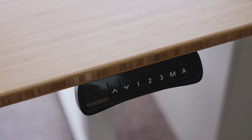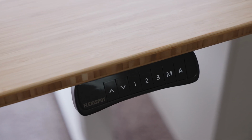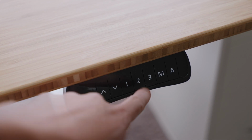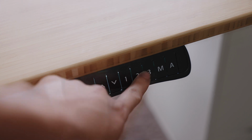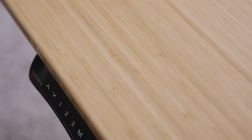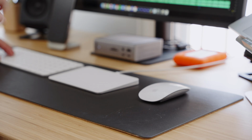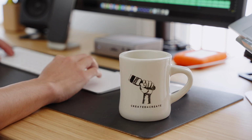The desk has 3 height presets, and I've set the first one to be sitting, the second one to be standing, and the third one for an in-between waist level height for if I need to unbox a package standing up. The desktop material I chose is bamboo, which I found is stronger than wood and also has better moisture resistance, so I can have more peace of mind when I have a mug on the table.